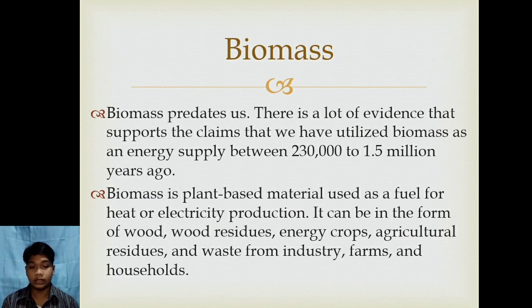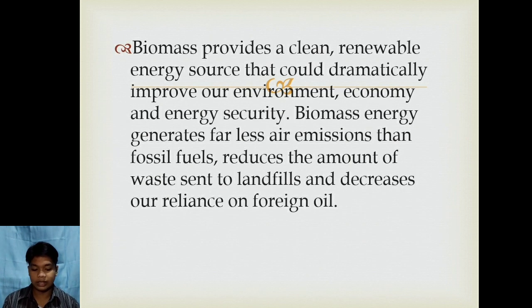The energy from these organisms can be used to create heat or convert it into electricity. The most common biomass materials used for energy are plants such as corn and soy. Biomass energy is generated or produced by living or once living organisms. Biomass provides a clean, renewable energy source that could dramatically improve our environment, economy, and energy security. Biomass energy generates far less air emissions than fossil fuels, reduces the amount of waste sent to landfills, and decreases our reliance on foreign oil.